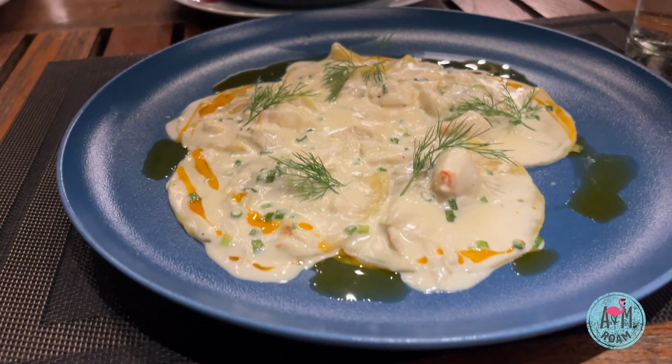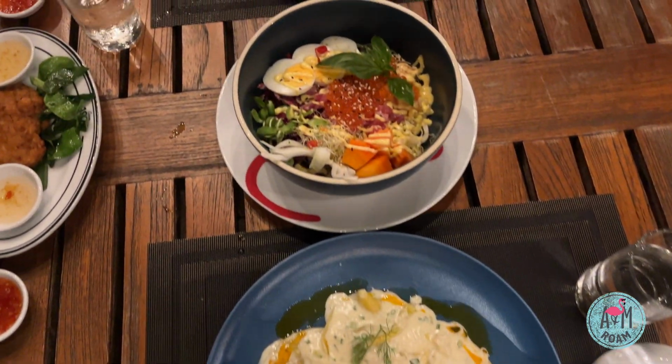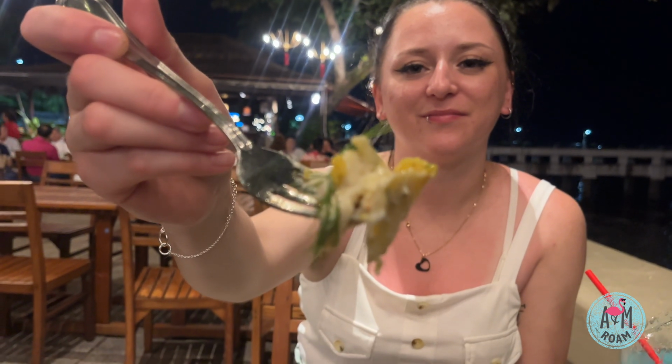The lobster ravioli might just have been the best meal of the entire trip for me. The sauce was rich and creamy, and the pasta tasted homemade, and the lobster inside was tender and perfectly cooked. Truly a spectacular dish.